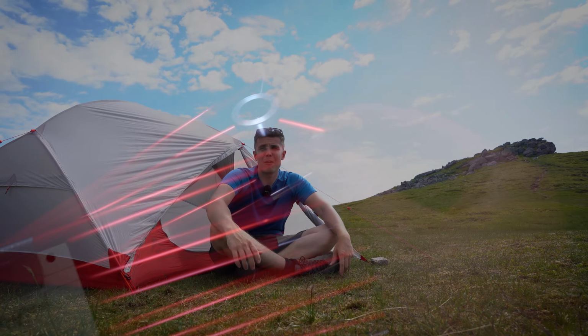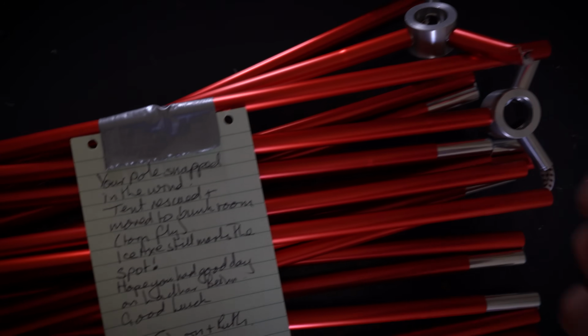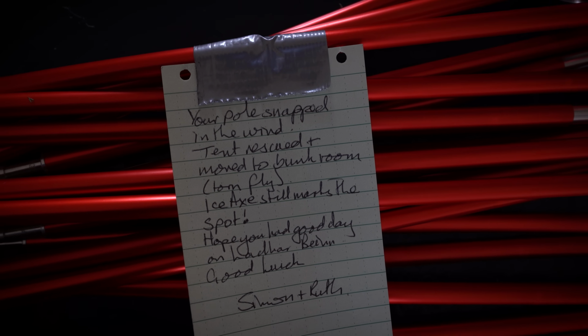So MSR were actually really good. They repaired the poles that were damaged and they actually gave me a brand new fly sheet. I didn't have to pay anything at all. Their customer service was actually top notch, I have to say. So I will be giving this tent a second shot.